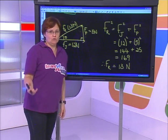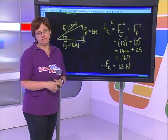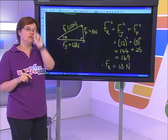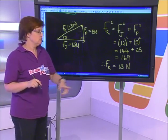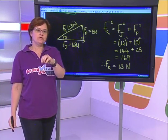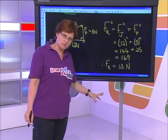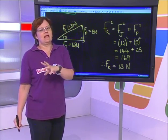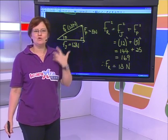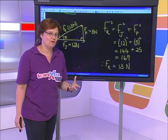I'm going to say to you, as a tip, don't use sine or cos, because sine or cos require you to use the hypotenuse, the 13 that you've just worked out. If your 13 is wrong, which we know it's not, but if it's wrong, then you're going to get the angle wrong too. And carry-down errors are horrible. You don't want to have a carry-down error. So let's not have a carry-down error, okay?